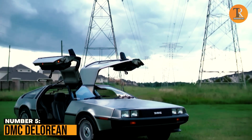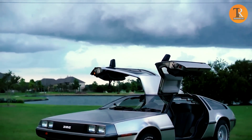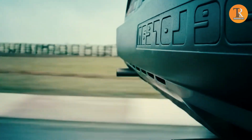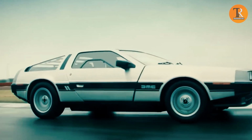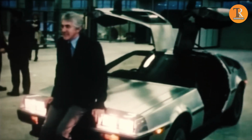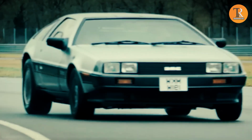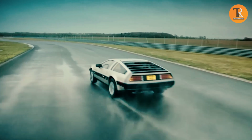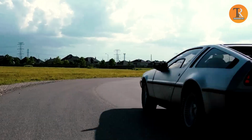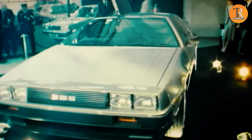GMC DeLorean. The DeLorean is probably the most famous, or maybe even a bit notorious, strange car ever seen on the roads. It came out in the early 80s and had a shiny stainless steel body and doors that opened like wings. But here's the thing, it wasn't a great ride. People didn't like how it performed because it took a slow 10.5 seconds to go from 0 to 60 miles per hour. On top of that, it had problems with the clutch pedal, alternators, and front suspension.